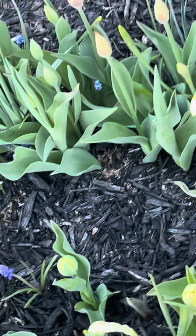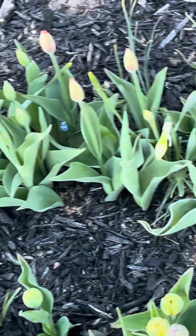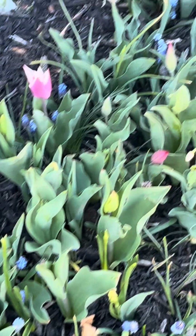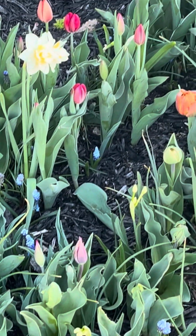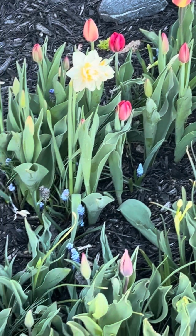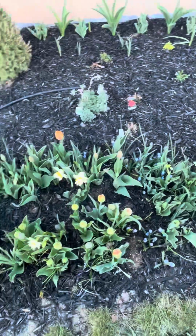A lot of what you're seeing in the front area in this direction are from Longfield Gardens, and they were bulk bulbs bought from the Costco in the fall. If you catch them in early September, they just have fantastic pricing on them.